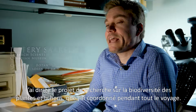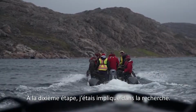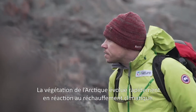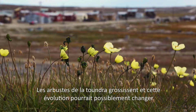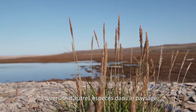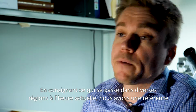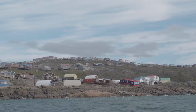I led the Arctic Plant and Lichen Biodiversity Research Project, coordinated that for the whole trip, and on leg 10 I was involved in the research. The goal of the project was to document plant and lichen diversity by making natural history collections. Arctic vegetation is changing rapidly in response to the warming climate. Shrubs on the tundra are getting bigger, they're getting denser, and there's potential that those shrub changes could change the diversity of other species on the landscape. So by documenting what occurs in different areas now, we have a baseline that we can look back to in the future and understand if any changes potentially happened.